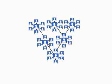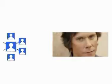To give you an idea of how large your network can be, I have over 2 million connections, but only 100 first-degree connections. The goal is obviously to keep making connections until Kevin Bacon winds up in your network.